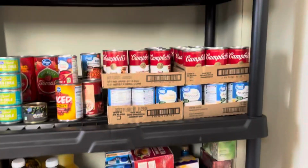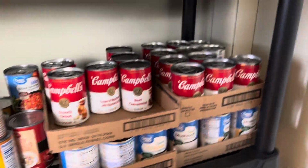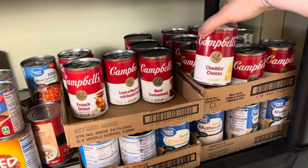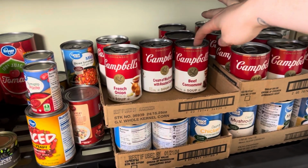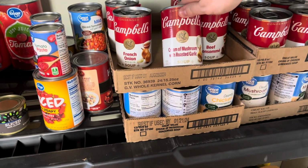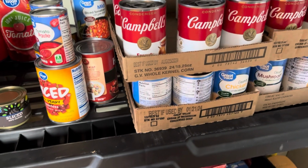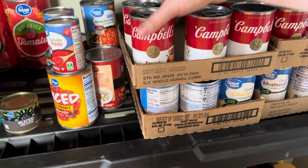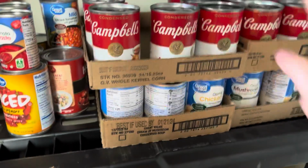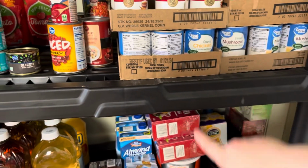This one, I've got all my cream soups and specialty Campbell's cans that I like. We got tomato, golden mushroom, cheddar cheese, beef consomme, cream of mushroom. These are ones I like to keep on hand. I need to do a restock on them. As you can tell, I'm getting low on my French onion and my cream of mushroom, but we use a ton of those. And then that's just a flat of cream of mushroom and cream of chicken.